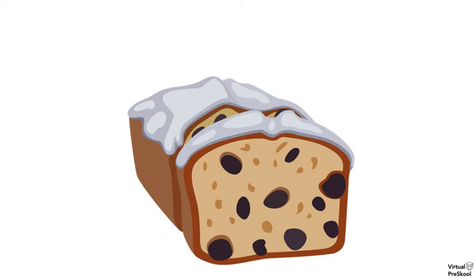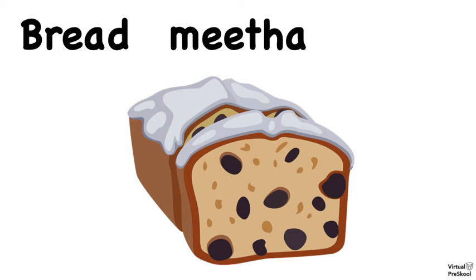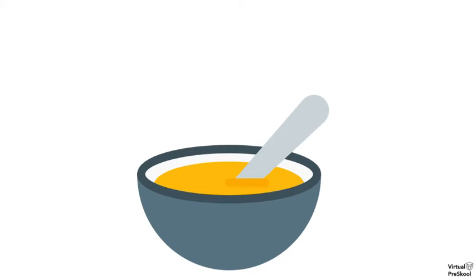And what about this sweet bread? The sweet bread is meetha. So how would we say the bread is sweet? Well, first of all, for bread, we can just say bread. And then what was the Hindi word for sweet? Meetha. And then what is the word that we use to end a lot of Hindi sentences with when we want to say is or are? Hai. So to say the bread is sweet, we say bread meetha hai. Bread meetha hai.